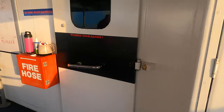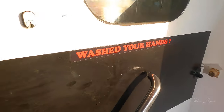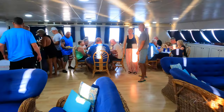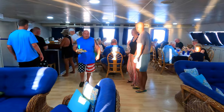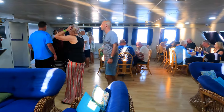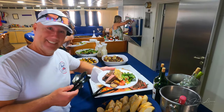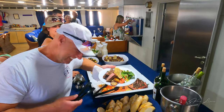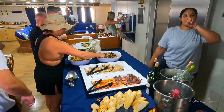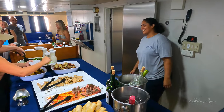Social areas aboard the Aqua Cat include the large salon area with an entertainment system and video editing area. Dining aboard Aqua Cat takes place in the spacious restaurant, where a variety of meals are served with a choice of main entrees. The chef and sous chef do a great job every day on this trip serving delicious meals. A sip of any alcoholic beverage is an indication that you won't be diving next.